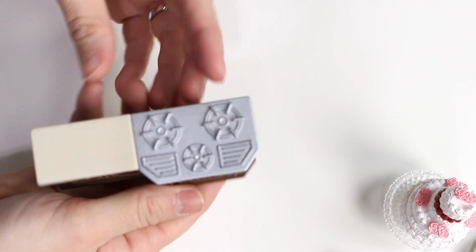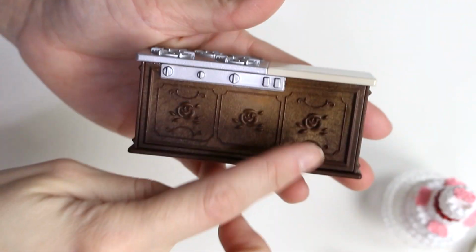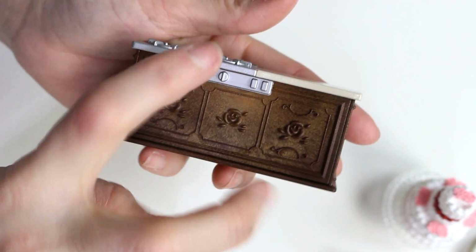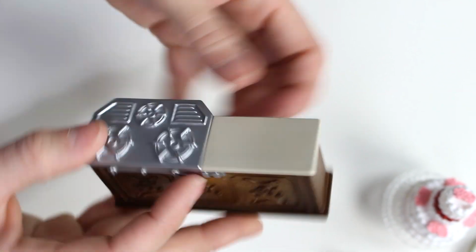Next up is our stove and countertop. It is beautiful. Oh my goodness. So there's detailing in the front on these wooden panels with that same beautiful brown and gold effect to make it seem older. There's the knobs and such for the stove, which is right here.